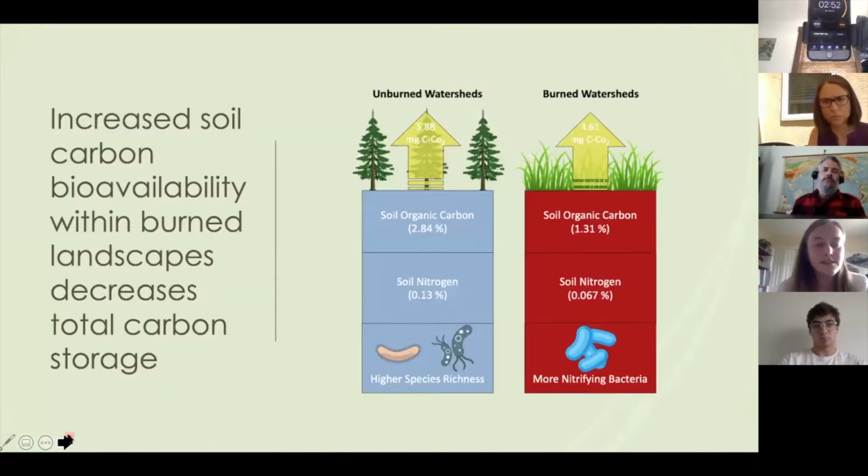So in conclusion, the increased soil carbon bioavailability within burned landscapes decreases total carbon storage. And this likely leads to the establishment of more grasses as opposed to trees, as there's less carbon and nitrogen. And we attribute this to primarily the establishment of these grasses following the fire, which creates a positive feedback loop for the bacteria.